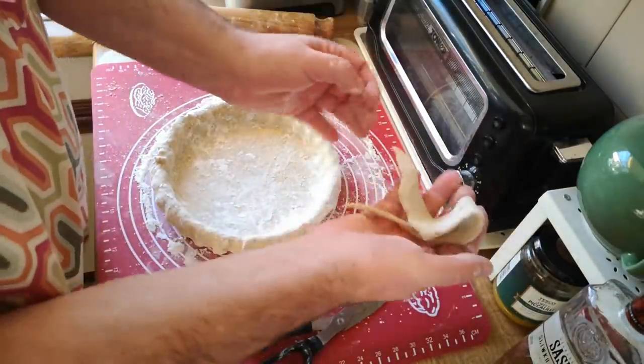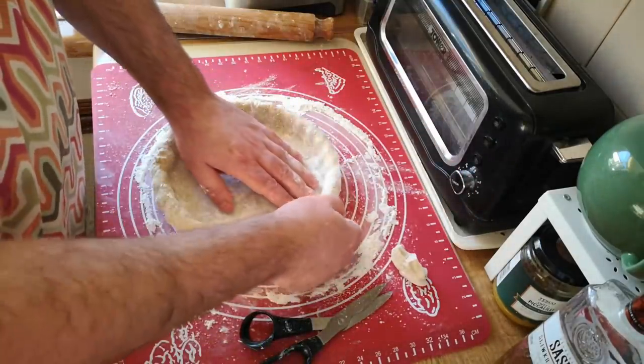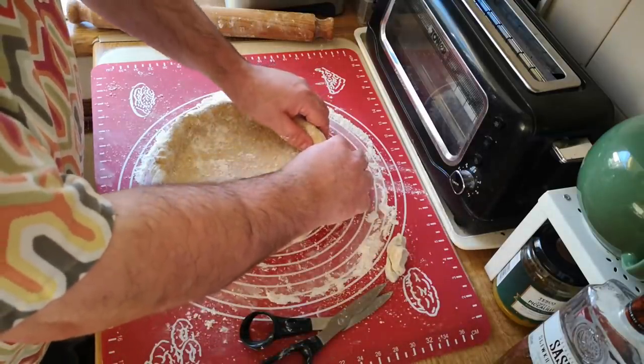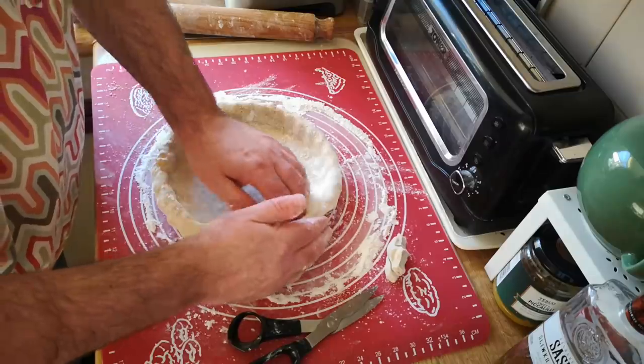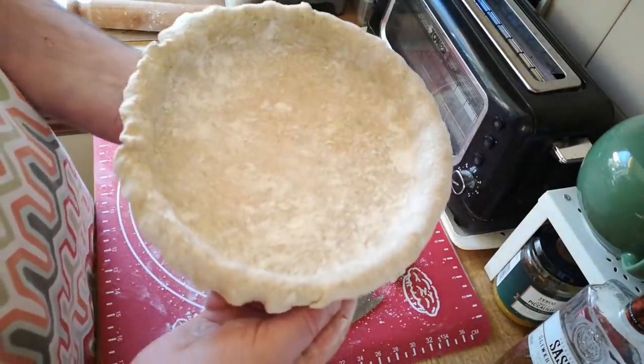Okay. That bit there I will just wrap up and save, because if this breaks or splits or anything like that, I can patch it up with that and then put it back in the oven, and that will help it to not leak when I put the filling in there. I'm going to chill that in the fridge now for half an hour before we bake it.